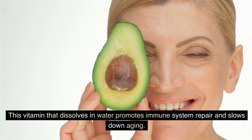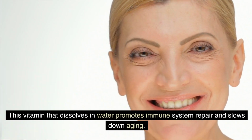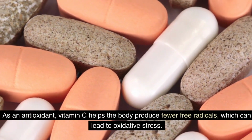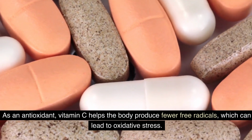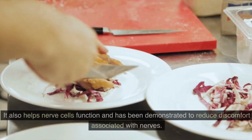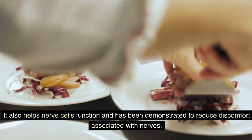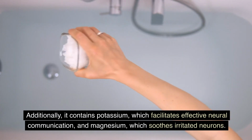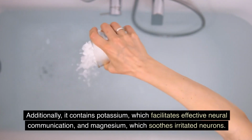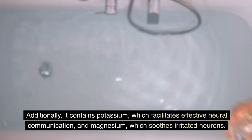This vitamin that dissolves in water promotes immune system repair and slows down aging. As an antioxidant, vitamin C helps the body produce fewer free radicals, which can lead to oxidative stress. It also helps nerve cells function and has been demonstrated to reduce discomfort associated with nerves. Additionally, it contains potassium, which facilitates effective neural communication, and magnesium, which soothes irritated neurons.